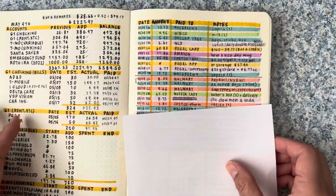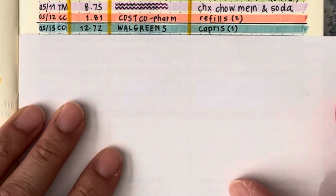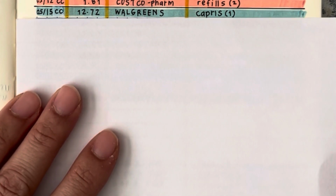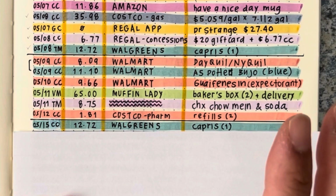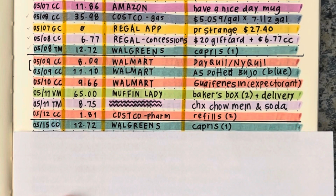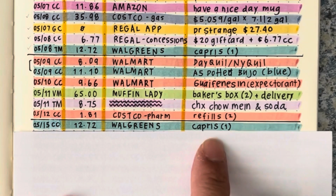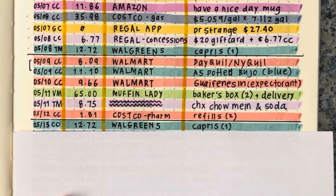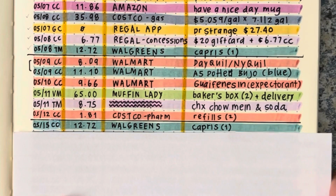Oh, right. I know you've already seen this. So yes, I went to Walgreens on the 15th and got some capris. I used to get 2 at a time. If you guys don't know what this is, again, I'll link the video up above. I don't really want to rehash this, but I used to get 2 at a time, that way I wouldn't be inconvenienced to go again midweek. I used to do that quite a bit. Anyhow, so just 1 this time.